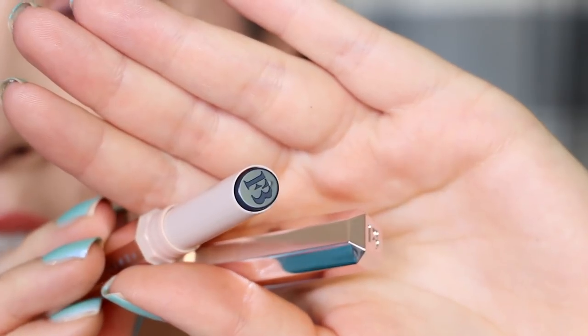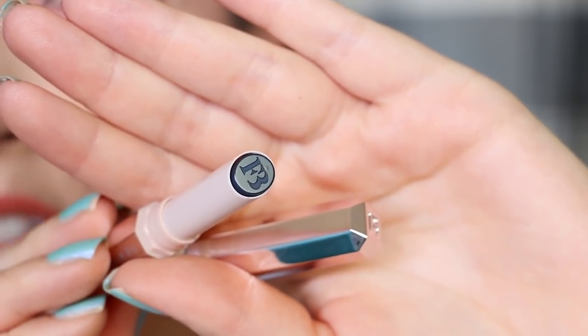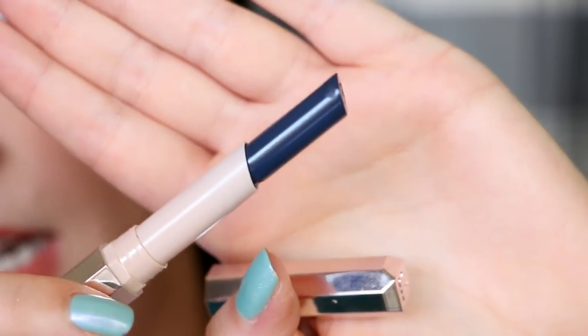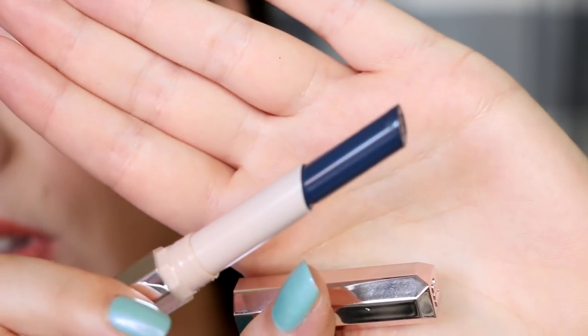I've tried this shade before, but not this exact one. This was a double up that we bought. I wanted to show you what it looks like on the bullet. So you get an FB, but that wears off pretty much in the first use. And that is how much product you get for your $28 Australian, $18 US.